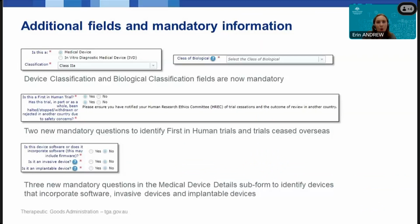As foreshadowed, one of the key changes to the CTN form is the addition of mandatory fields. These correspond to key information that will be used by the medical devices evaluation team to identify the highest risk medical device clinical trials. These include new requirements to indicate whether the clinical trial involves a biological medical device or IVD, as well as provide the classification, whether the clinical trial is first in human or is associated with a clinical trial that has been ceased overseas due to safety concerns, and lastly, to identify whether the clinical trial contains device software, either as an invasive device or implantable device.